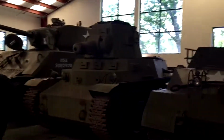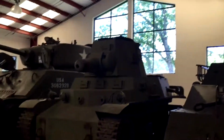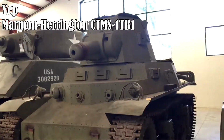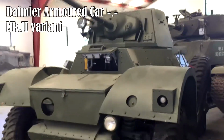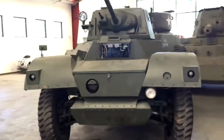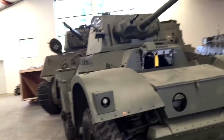Let me adjust the light. I'm not so sure what tank this is. I think last time I heard it's a Marmon-Herrington, but I will have to go check it out. I'll add some sort of text when I do find out. This is an AEC Mark II armored car. I might be getting that wrong too, because there's a whole bunch of marks and cars out there. But the turret is from the Tetrarch, or at least it's derived from it.